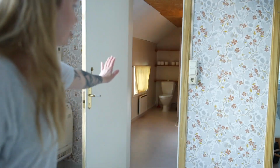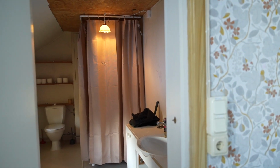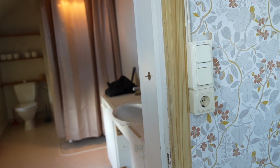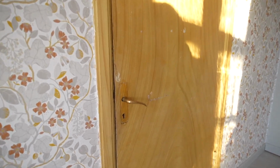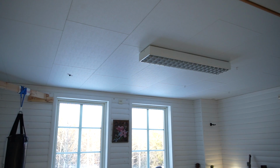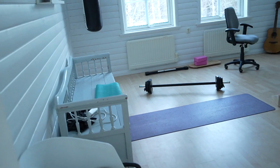We have our bathroom here with our very beautiful old school bathroom. It needs a lot of renovation. We have a bathtub in here. I'm gonna get rid of this section. This is a cabinet I want to get rid of. And then in here we have Phillips' office. He has his own things in here. He has a lot of gym equipment and guitar and music things.